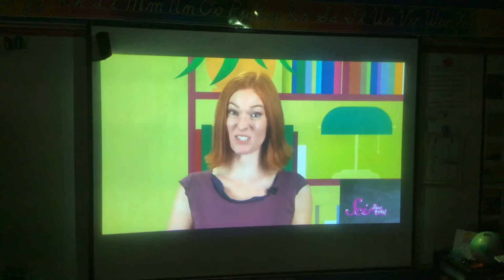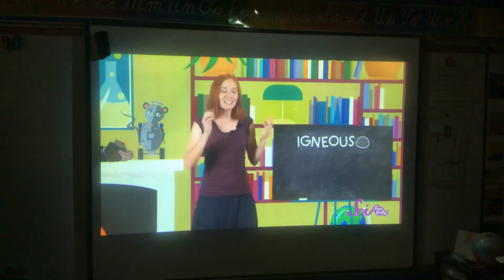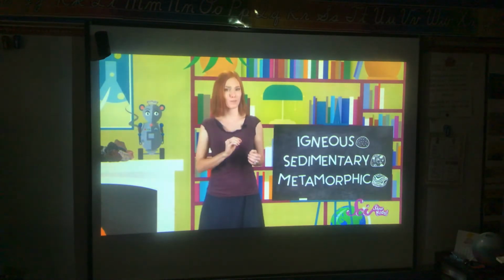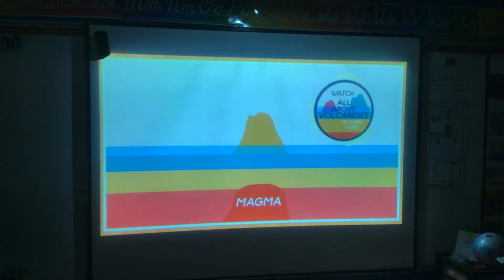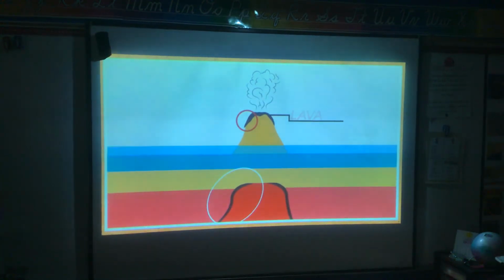But among all those thousands of rocks, scientists organize them into three main groups. These groups are called igneous, sedimentary, and metamorphic. And each group is based on how rock actually forms in nature. That's right, everything comes from somewhere, even rocks. For example, igneous rocks form when magma, the liquid rock under the surface of the earth, hardens. You know about magma. It can erupt from volcanoes. Once magma comes above ground, it's called lava. And when this hot, melted rock cools and hardens, whether it's above ground, like on the side of a volcano, or deep underground, it becomes igneous rock.